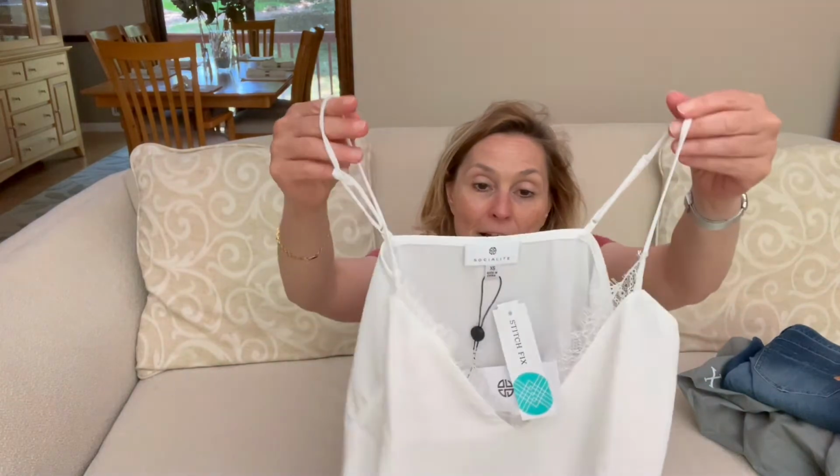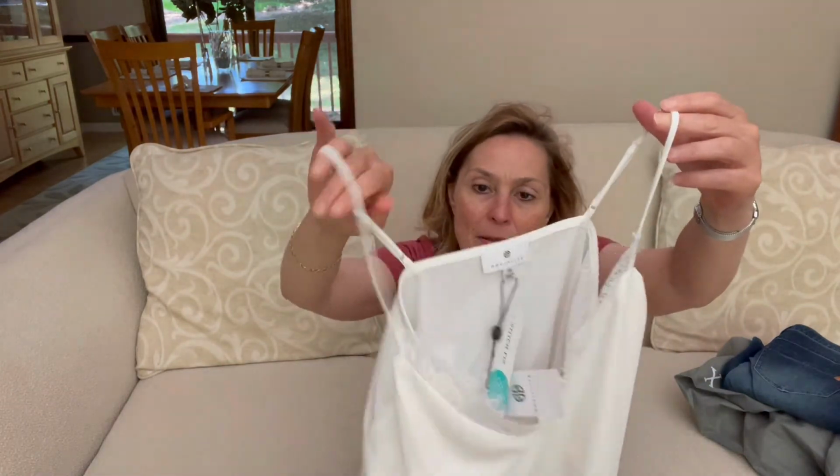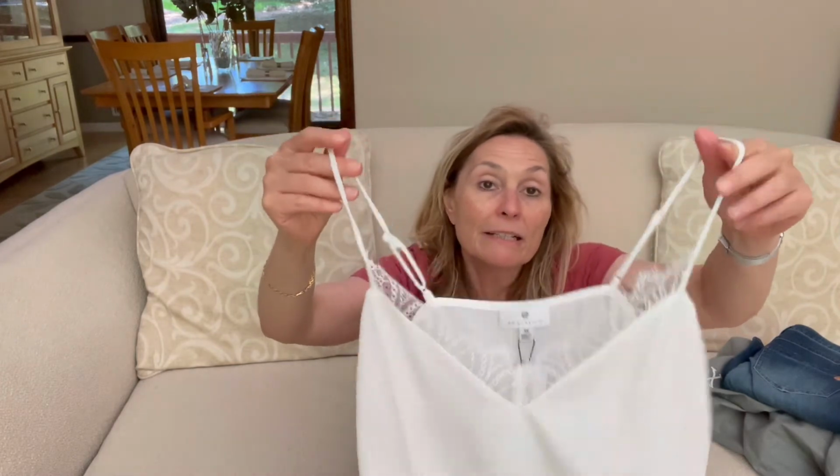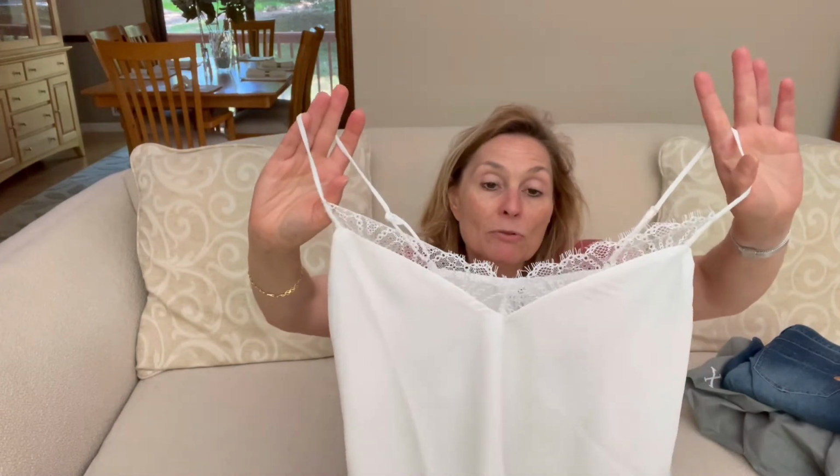So the third item that I got, that unfortunately just fell on the floor, is this Camisole. Now, I know this is quite boring to everyone, okay? But this is by Socialite. Oh, it's a Stitch Fix exclusive too. It is the Sloan Lace Cami in extra small, all right? I need a Camisole. I don't have any white, off-white, black, red, or any. I have very few camisoles, but not plain.